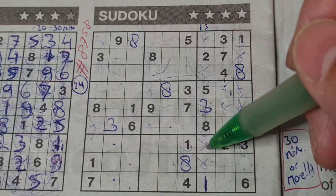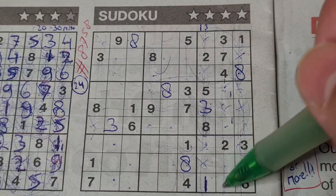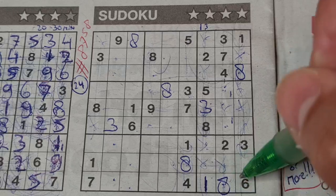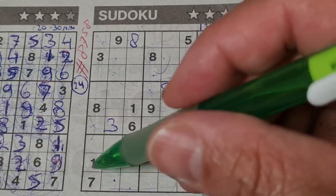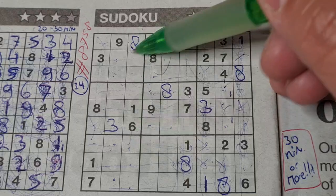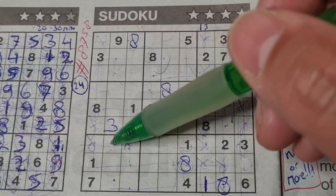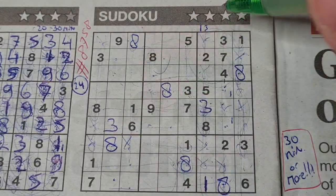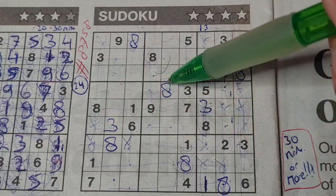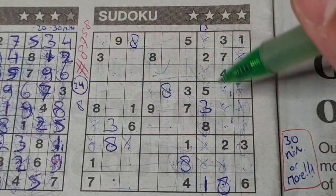8 in this column, 8 in the last column, so the column 3. Now only 2 places left, and 8 should be here or there. We have 8 in this row, no 8 there. 8 should be there. 8 in the last row, 8 in the row above. In that row, the only 3 places left for 8 are here, here or there. We have 8 in the third column, no 8 there. 8 in the first column, no 8 there. The only place left for 8 should be there. And all the 8s are used. Digit number 1, number 8.